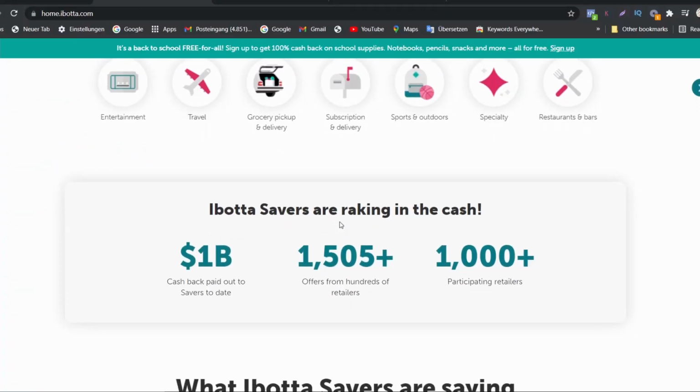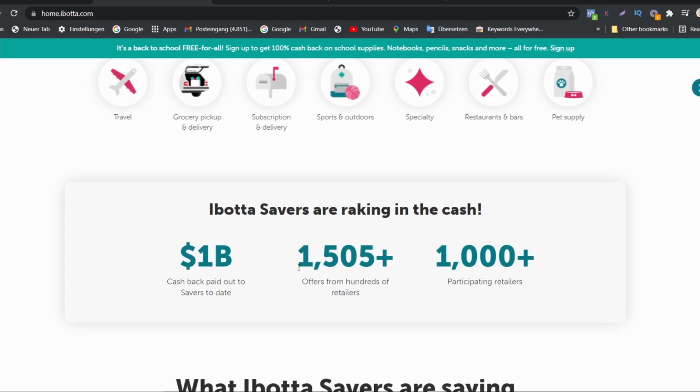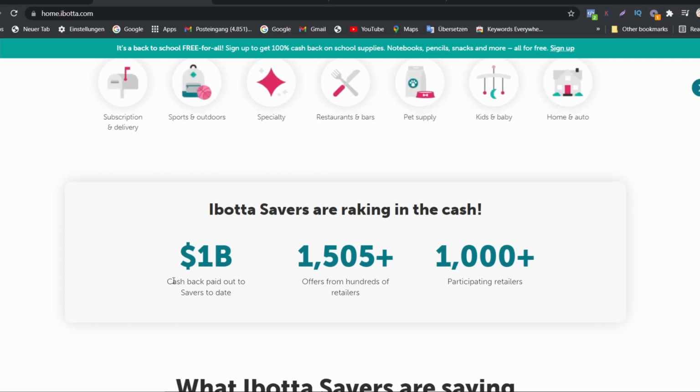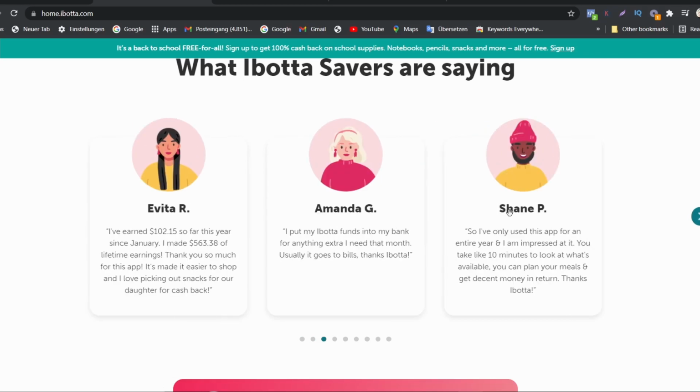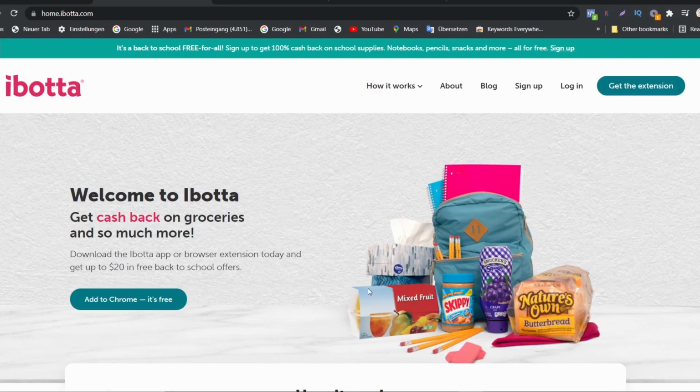As you can see, Ibota shoppers are raking in the cash, over $1 billion. This is cash back paid out to shoppers to date, and you can see they have different types of testimonials here from people worldwide using Ibota to earn money as cashback. So there are different types of people here that also give their reviews about this app. Like I said, this is not how we're going to be earning money on Ibota, but if you want to use it, you just need to go to sign up and sign up for Ibota. You can also download the extension by clicking this button here. You download the extension on your computer. Once again, this is not the way we're going to be using this platform to earn money. We're not going to use any cash back.